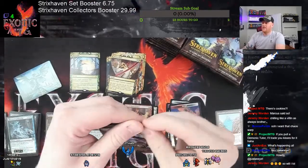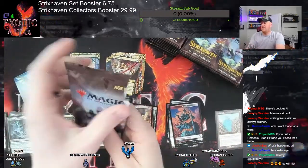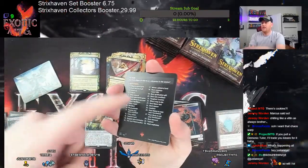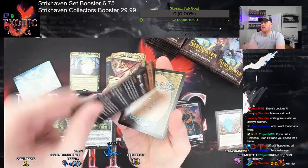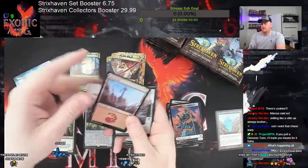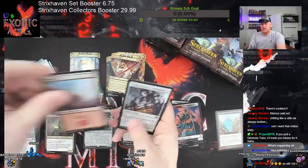You forget about those for just 1 minute and they just pop up in your pack. The easiest way to know if you have a list card or not is if you have a token on the back, then you don't have a list card. Still no signed art.